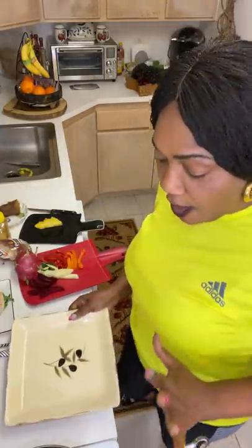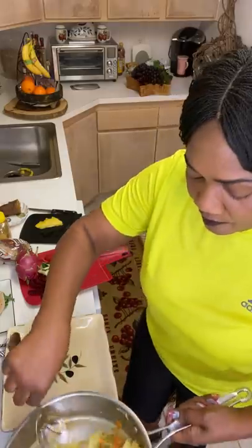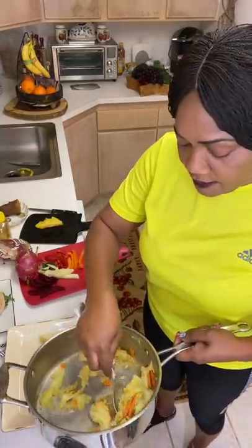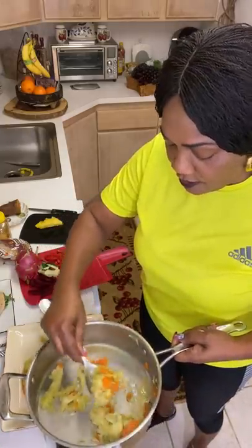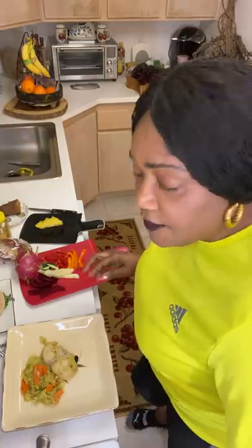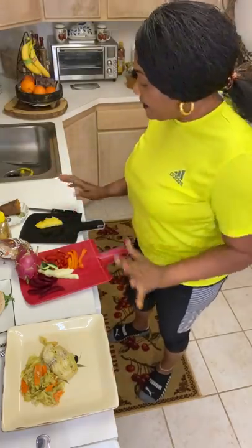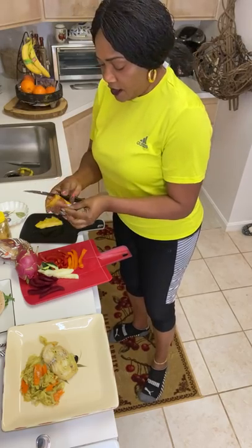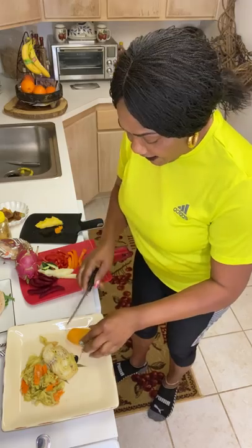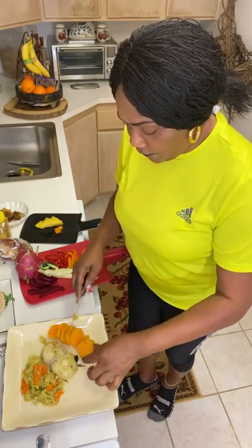Now I'm going to do supper. A slice of fillet. And some cabbage and carrot. And portion size is very important. If you're trying to lose weight and keep your weight off, portion size is very important. So always pay attention to your portion size. And a half of a sweet potato. So this right here is one of my dinners.